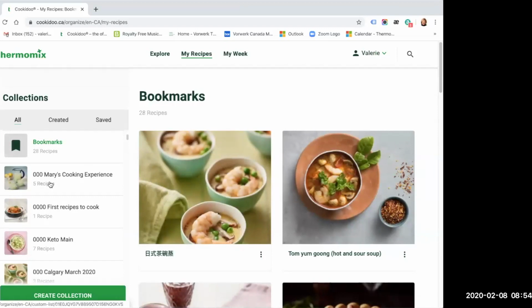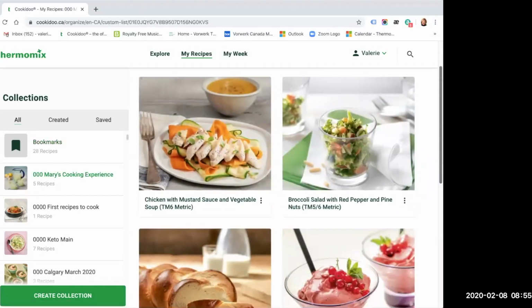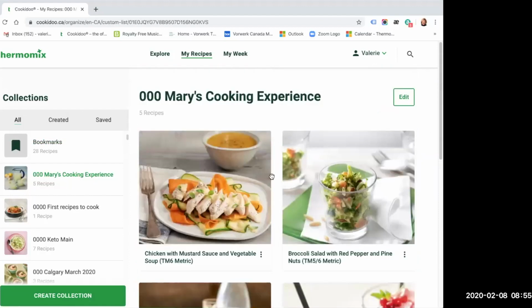So Mary's cooking experience, there it is back at the top. That's because I was just using it and it's the most recent. Let's find out. We need to have 5 recipes, 1, 2, 3, 4, 5. They're all there. That's great.